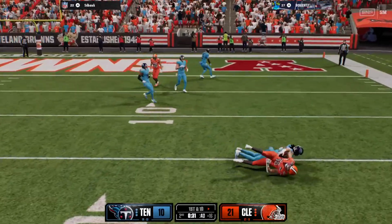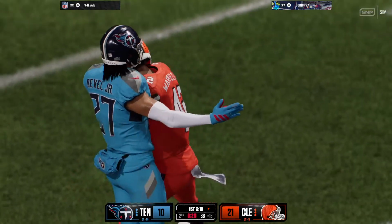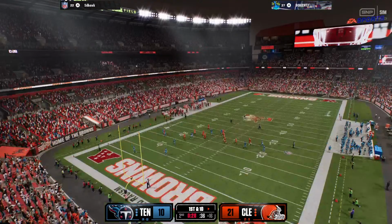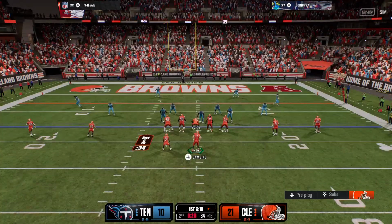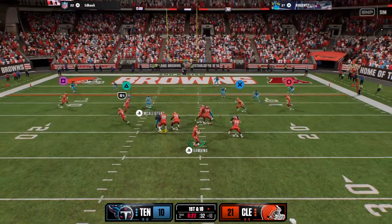He manages to get the throw away and completes it. That's catch 3 just on this drive. And it gets his team a 1st down. 1st and 10 at the 16-yard line. In the red zone now.